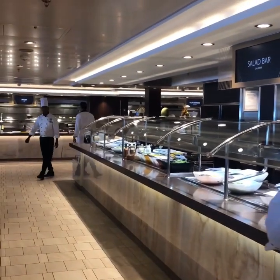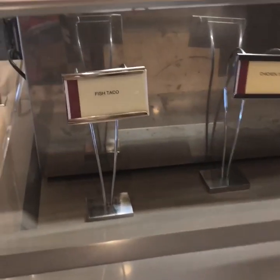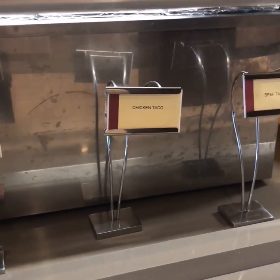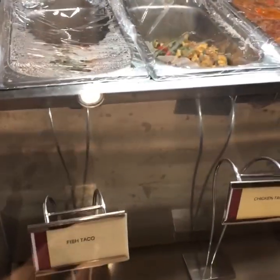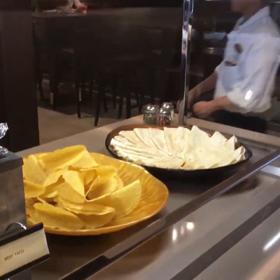This is now lunch. This is the salad bar area. And on Friday they had taco day. So Mexican taco day. They had a taco station, which I love. It was fish taco, and chicken, and I think it was beef.